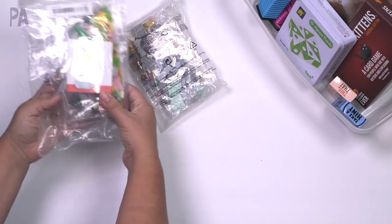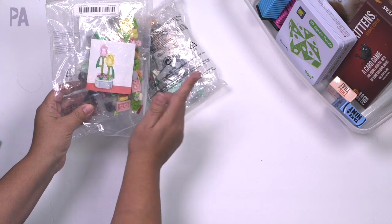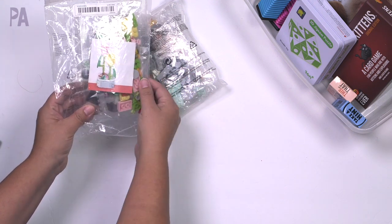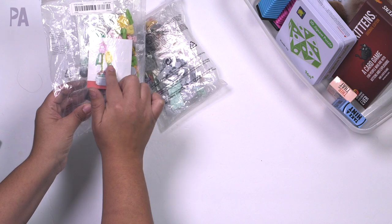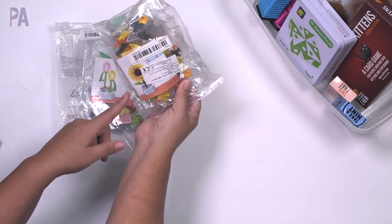Also from Temu, I have these block sets. And so this is my artsy craftsy thing for this month. So these are building brick flowers. So each kit has a different one. So these are like 2 little tulips. And then this one is like a sunflower, contains all the little pieces to make it.